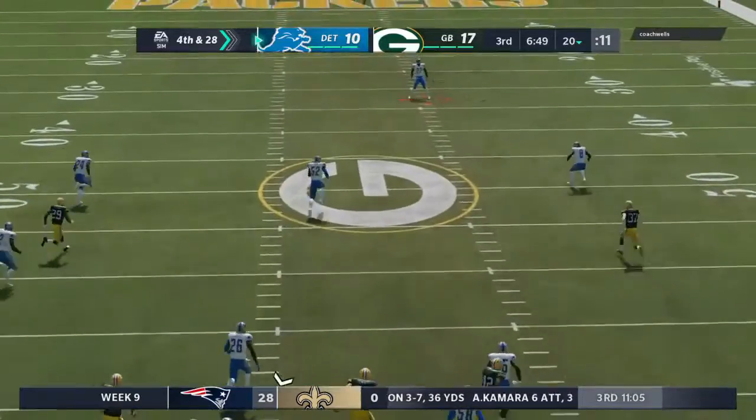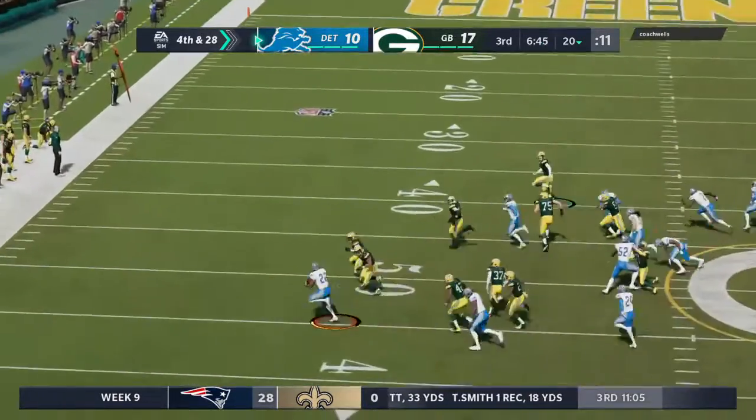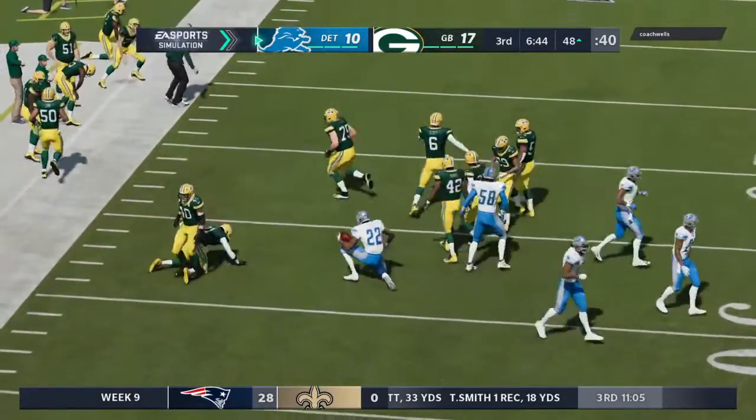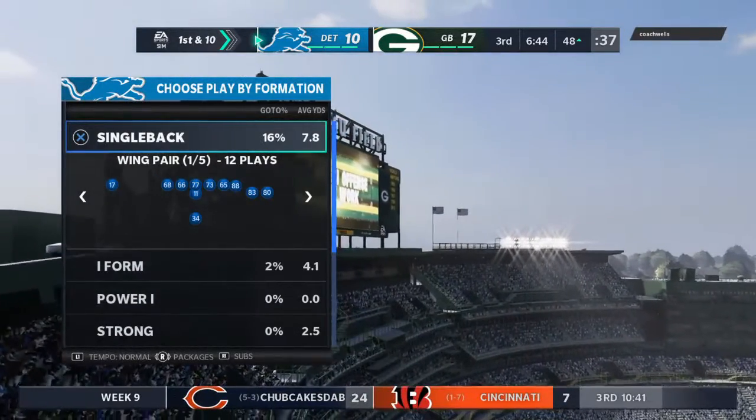44 on his first punt, and this is a good kick as well. A good return there, 17 yards. And the Lions will have excellent field position here as they take over 1st and 10.